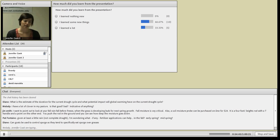Okay, Diane, can goats be used to control spurge, as they tend to specifically eat spurges over grass? Yes, I think they can. If I recall, spurges are a little bit toxic to some animals, but goats, like many other things, can eat it and not be affected. Yes, I think that is true. And you may not even have to train them to eat it, and they already just don't mind eating it, especially when it's young, they'll probably eat it down.